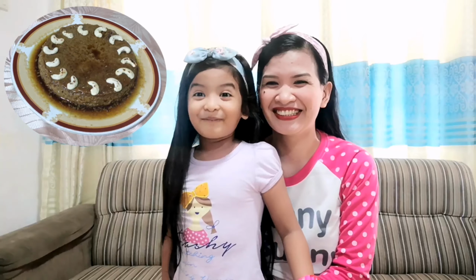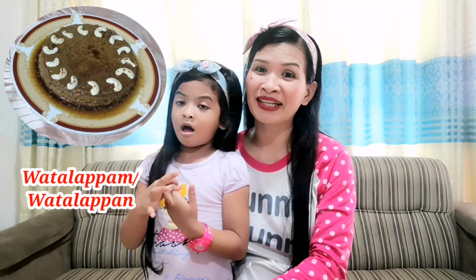So, because it's Ramadan, guys, we will make one of the Sri Lankan desserts. Today, we will make watalappam. Okay. Watalappam, guys, is the most popular dessert among Muslim Sri Lankans during Ramadan. So, it's commonly served during weddings, parties, and other special ceremonies. It's made from coconut milk, jaggery, eggs, cardamom, cloves, and nutmeg as well. So, let's start!